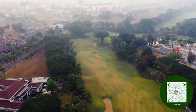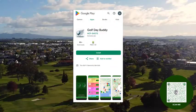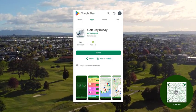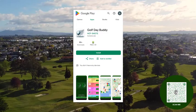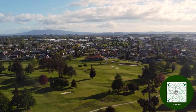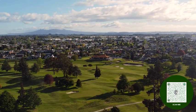So if people listening want to try it, where do they go? Google Play Store for Android phones. Just search GolfDayBuddy. He assured us it's a small app, won't bog down your phone. Okay, so Android users, easy enough to check out. Seems like a low-risk way for you to see if it fits your needs as a golfer. And the final thought from the interview. That was quite something. It was.